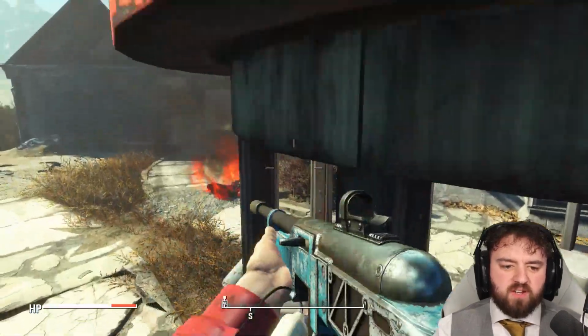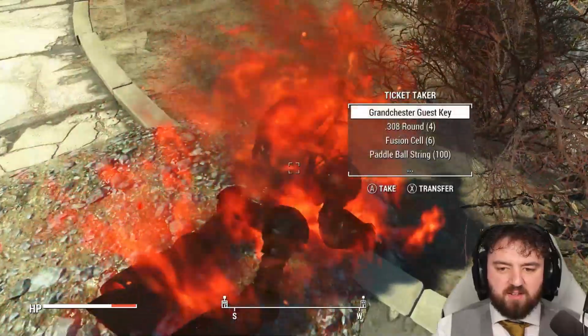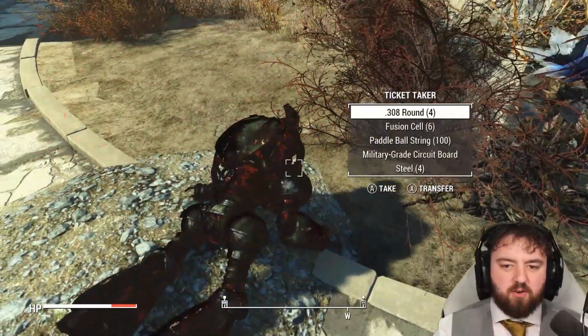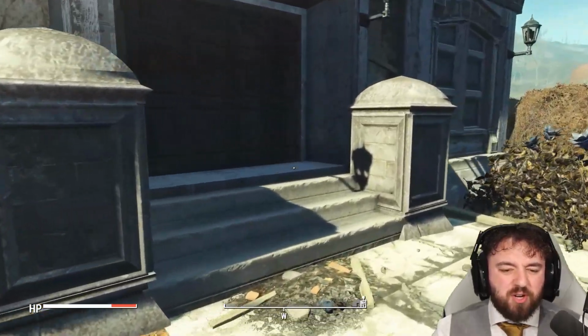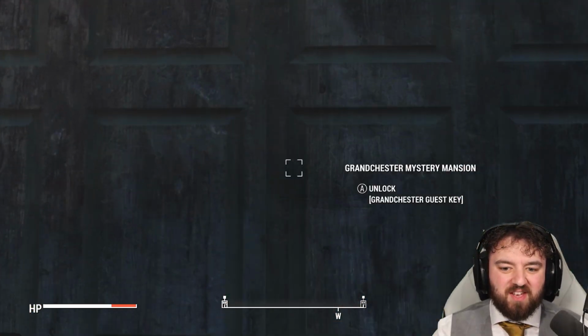After peacefully dealing with the ticket guy, we can take that off him. He also has 100 paddleball strings, so if you do need that, good place to get it. Let's go. Look very carefully to the left of the screen once we enter the mansion here. It's a very quick moment.